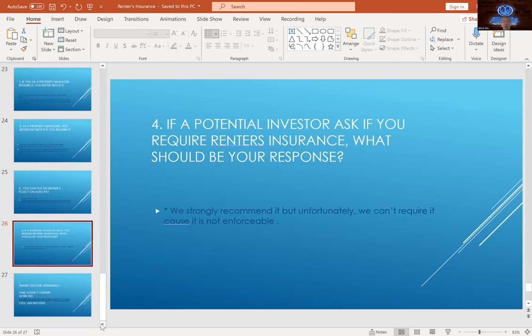And then, if a potential investor asks if you require renter's insurance, what should be your response? First of all, I want to tell you that I am not an attorney in California, and I can't advise you professionally on that. But here's what we always suggest. You could say, we strongly recommend it, Mr. Investor, but unfortunately, I cannot require it because it's not enforceable. And the reason you want to make that statement is that basically an investor can go after you.